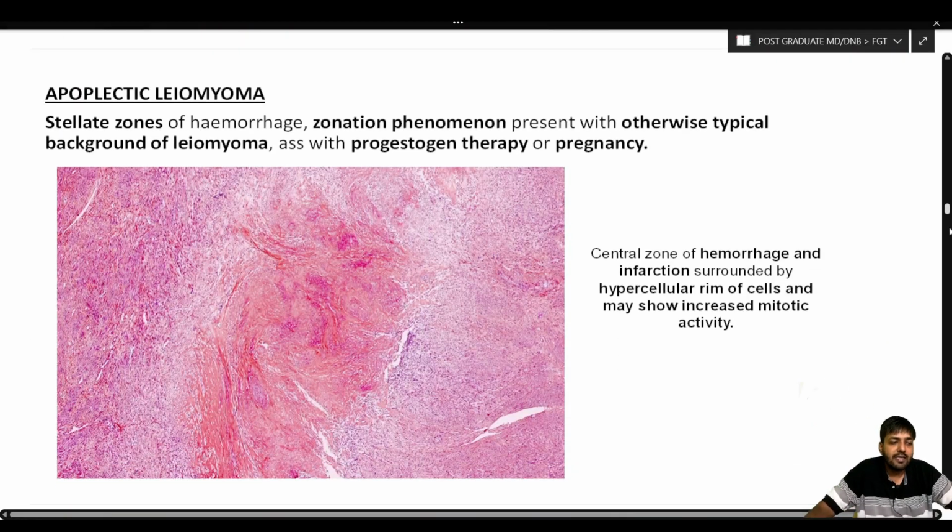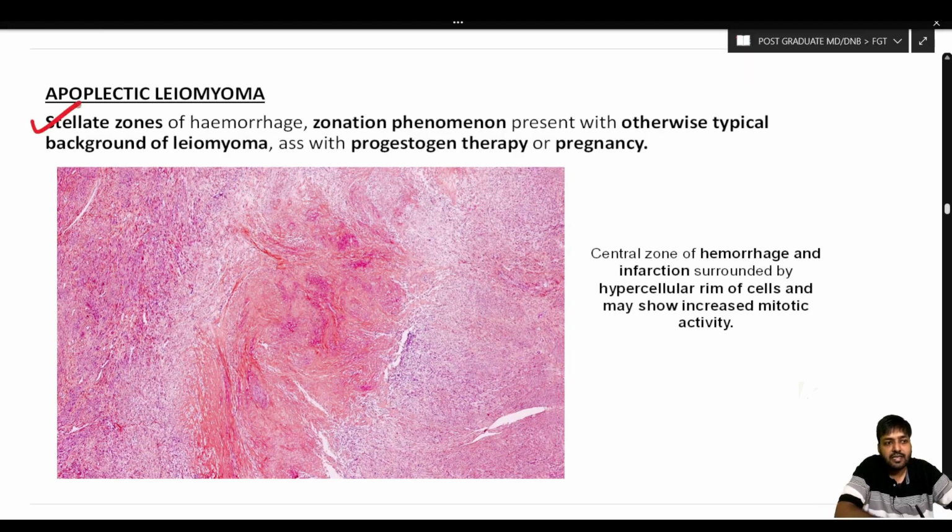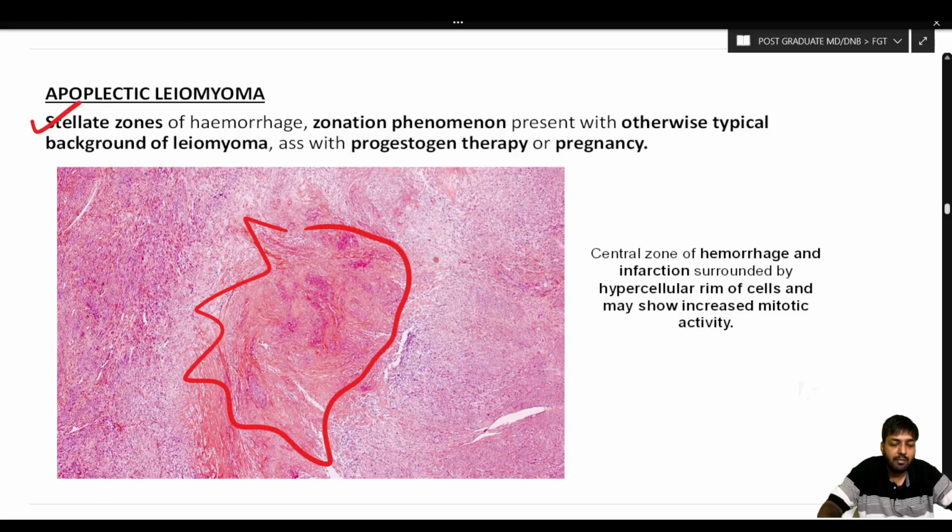Next, we are going to discuss the apoplectic variety of leiomyoma. As you can appreciate, there is a stellate zone of hemorrhage. Stellate means there is a star-shaped zone of hemorrhage. There is a zonation phenomenon. That means apart from this area, the background will be typical uterine leiomyoma.